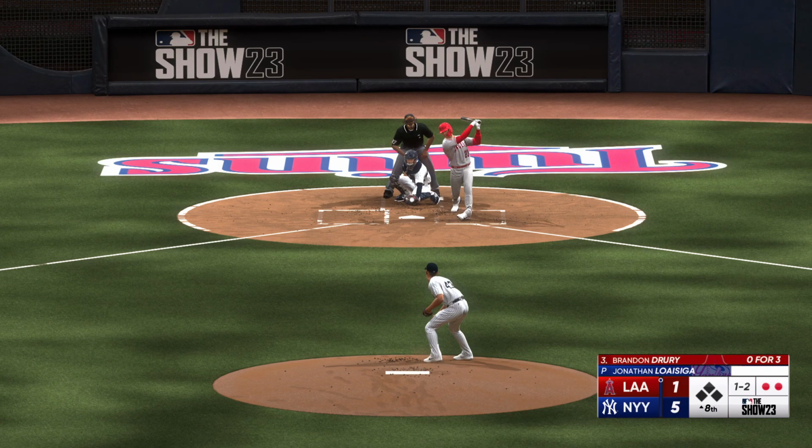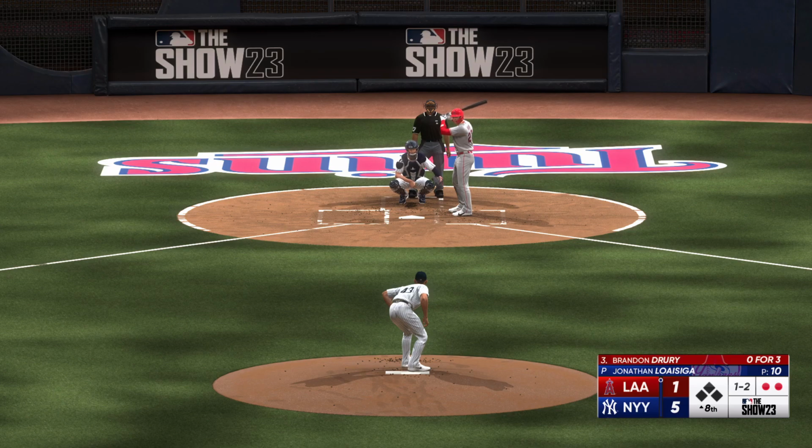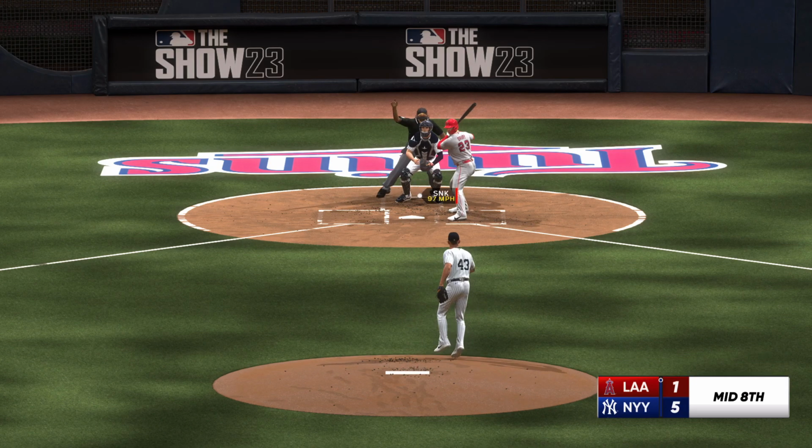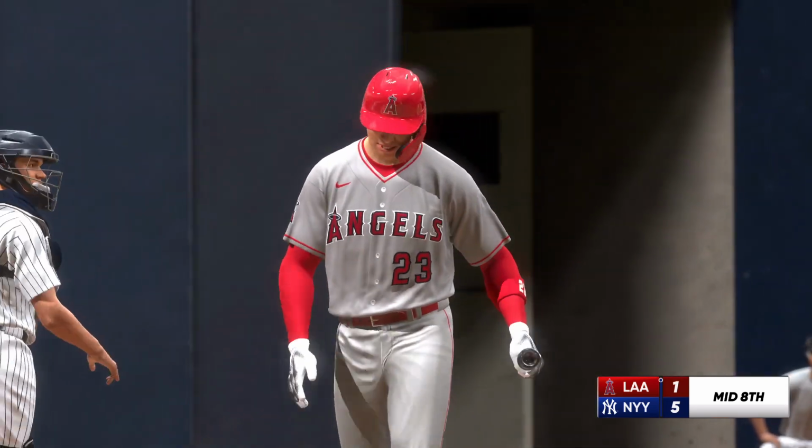The pitch. And that is cut on and missed. And the count 1-2. Good late sink on that fastball. Out of the hand, looks so good. And then by the time he gets in the hitting zone, hard to get the barrel to it. Got him. And he's down on strikes for the second time today.